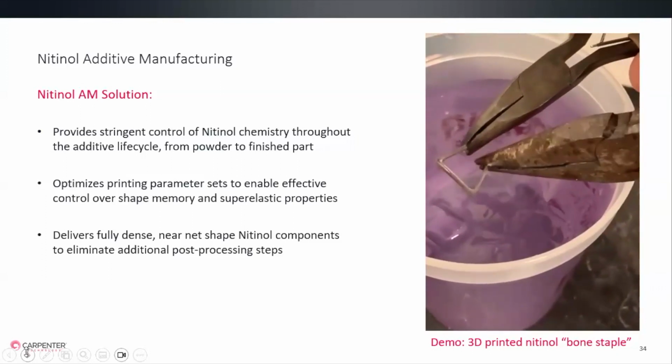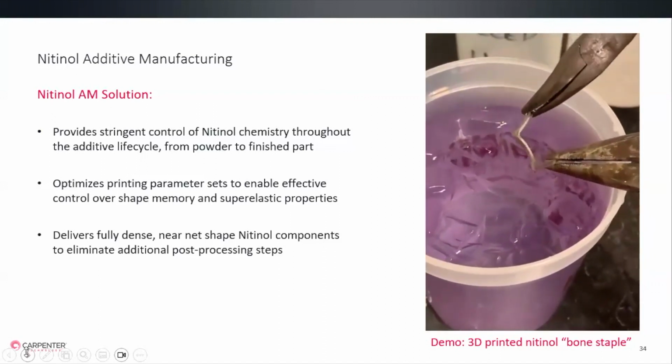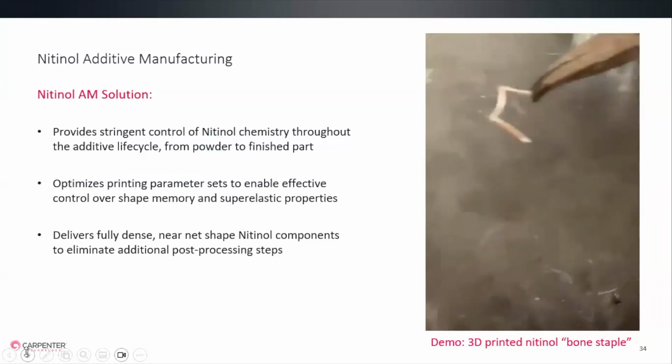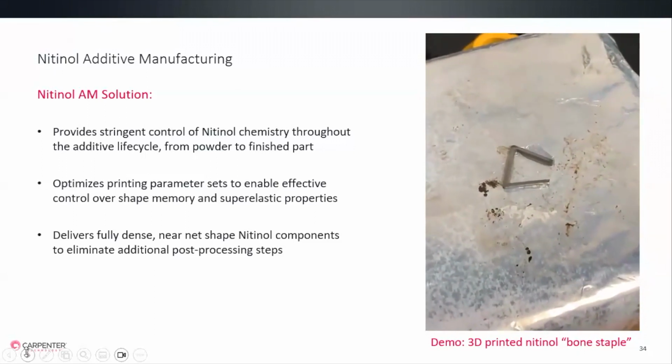Lastly, we'll leave you with one teaser slide. This slide is a focus on some of the work we're doing in nitinol and some of our additive manufacturing. You'll see in this video that we've created a bone staple out of nitinol 3D printed material.